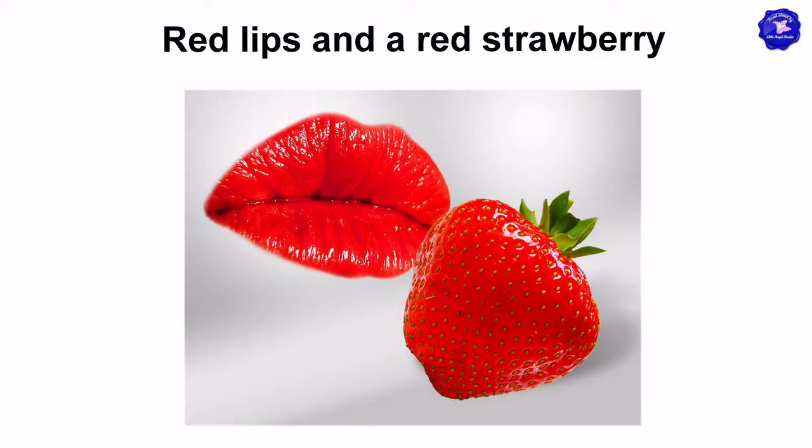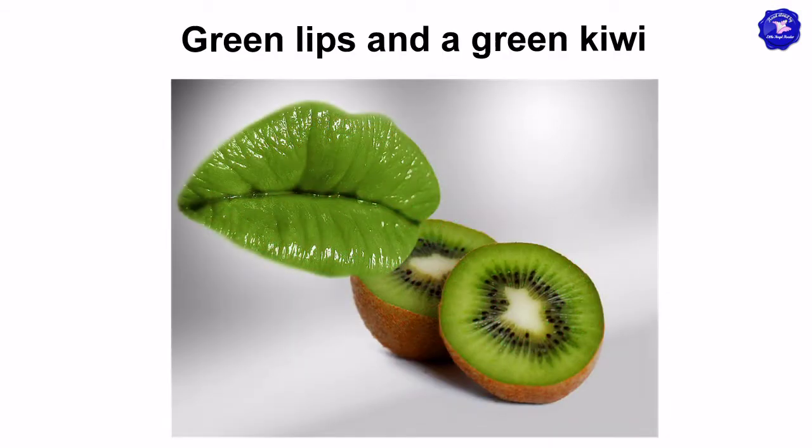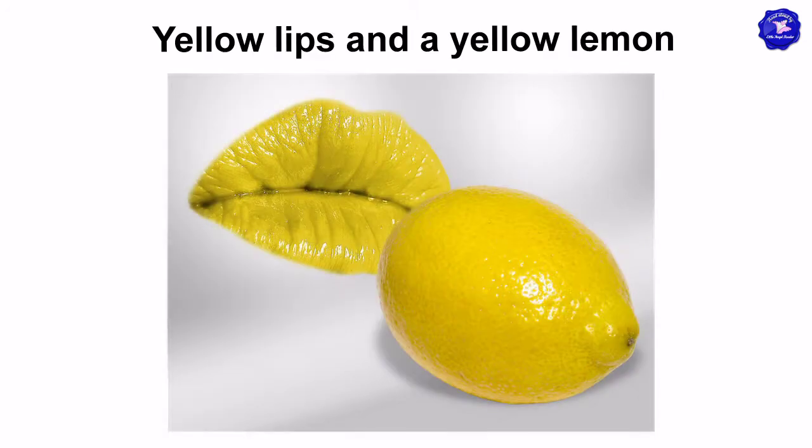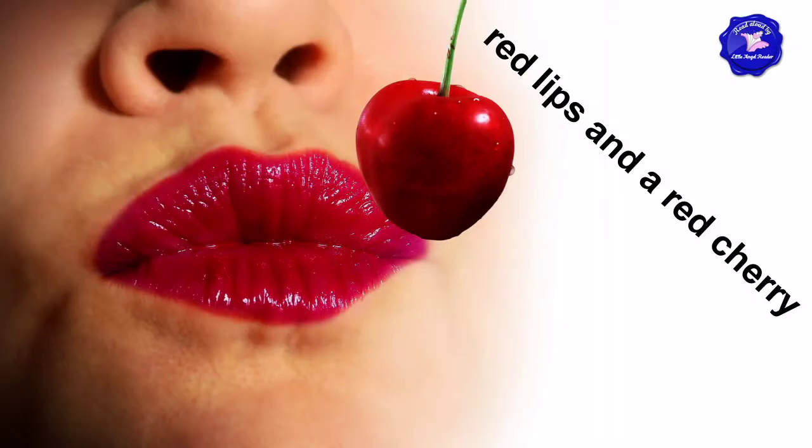Red lips and a red strawberry. Green lips and a green kiwi. Yellow lips and a yellow lemon. Red lips and a red cherry.